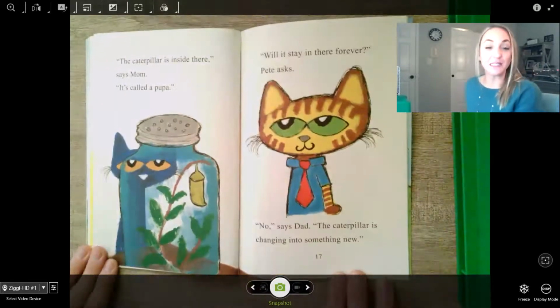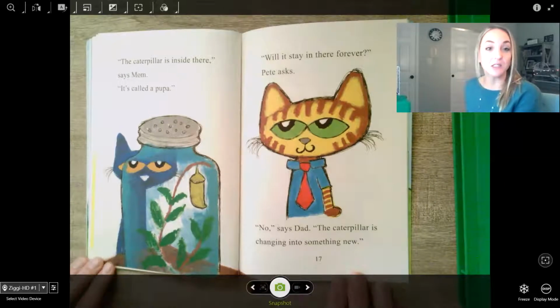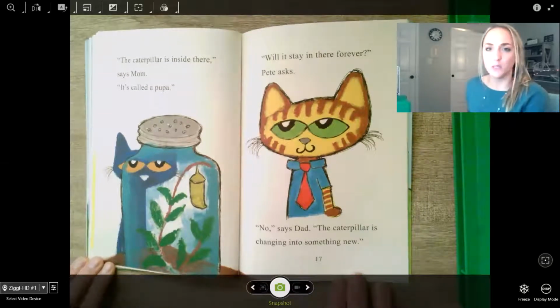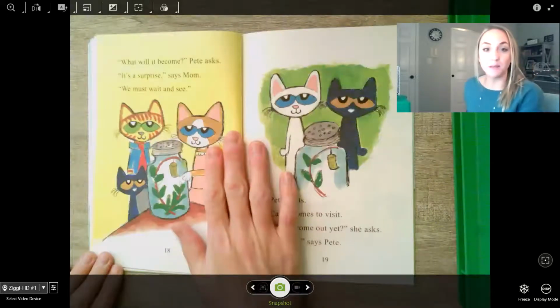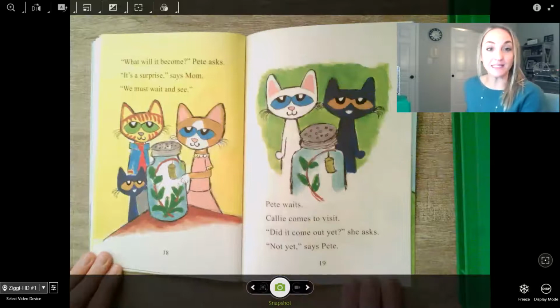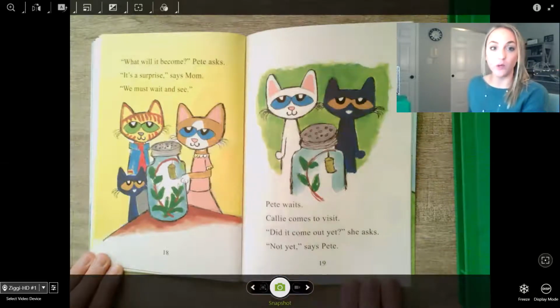The caterpillar is inside there, says Mom. It's called a pupa. Will it stay in there forever? Pete asks. No, says Dad. The caterpillar is changing into something new. What will it become? Pete asks. It's a surprise, says Mom. We must wait and see.